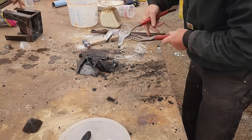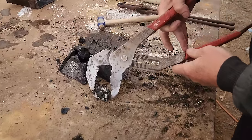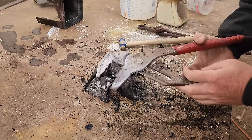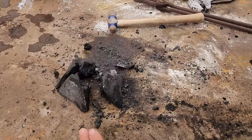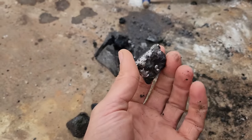There it is. That looks nice. That's what a bead's supposed to look like. Gold drop button. The gold drop button. How hot is it? Okay. Yeah, I can touch it. It's nice and cool.